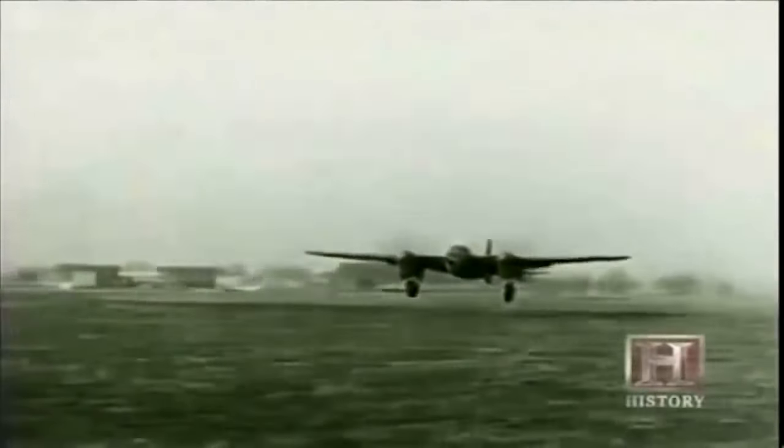It is called the Mosquito. De Havilland has done the impossible. Using scraps from the British military machine, he created the fastest aircraft in the world.